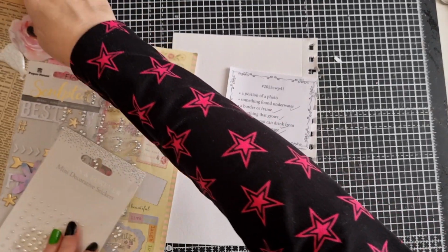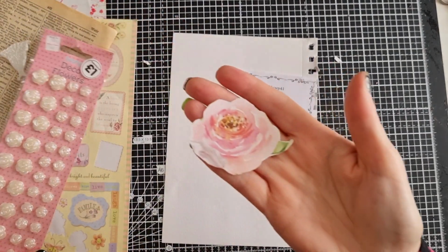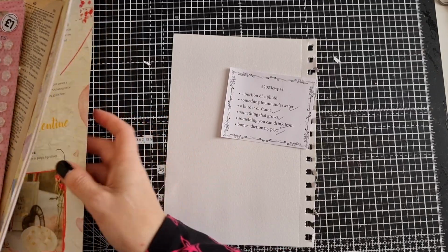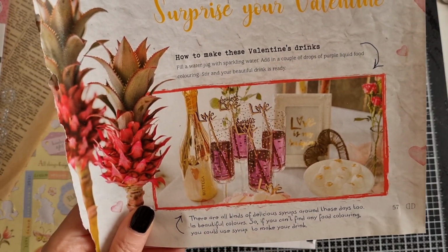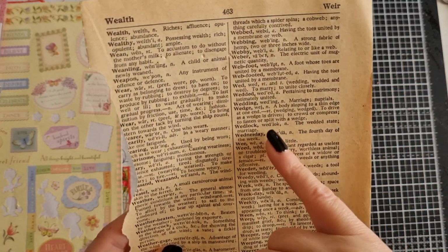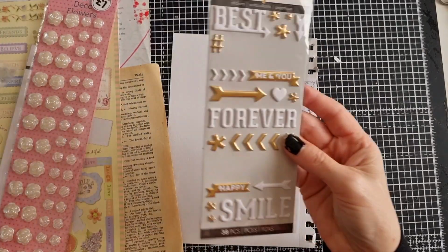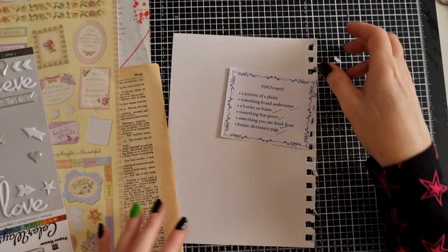Something that grows. Now, I was going to be all corny and just have a love heart because love grows. But I'm not going to do that. I have these roses, which are also in this ivory white, so these might work. Flowers grow. Something you can drink from. Well, I've actually got these glasses here and they all say love in them, so I thought that might work as a nice pop of colour. Bonus is a dictionary page, so I have this vintage one and it actually says wedding on it, and wedded. And that is what we're going for. I have a few other little bits and bobs like these stickers, which I'm hoping to use because it says smile. It's got love. I might still use the word love.